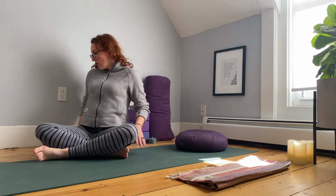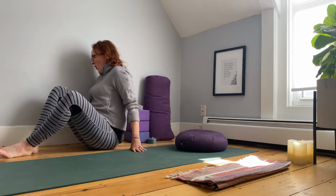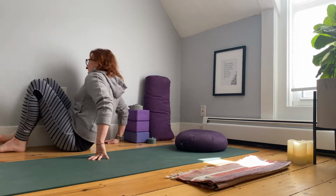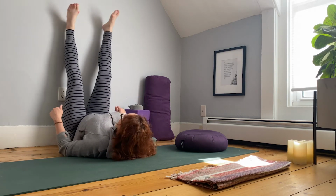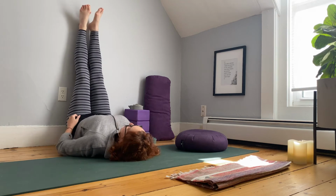So the first inversion that we'll practice today is a really restorative inversion. You can do it in your office if you need to, you can do it in any room at home, and really it's meant to help you rest and restore. So we'll begin by scooting all the way up against the wall as close as you can get, and then you just turn and rotate so that your legs move up the wall and you can shimmy back closer to the wall.